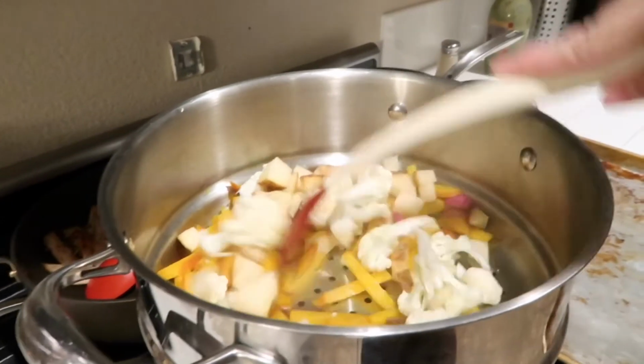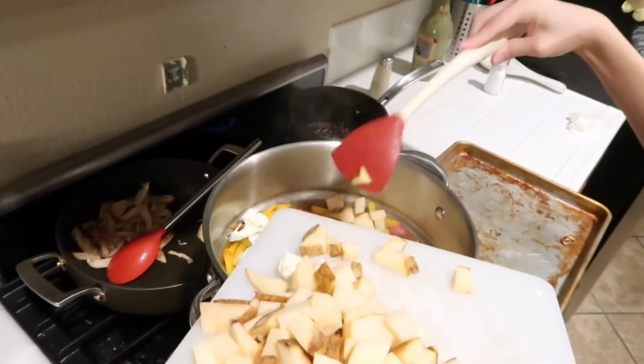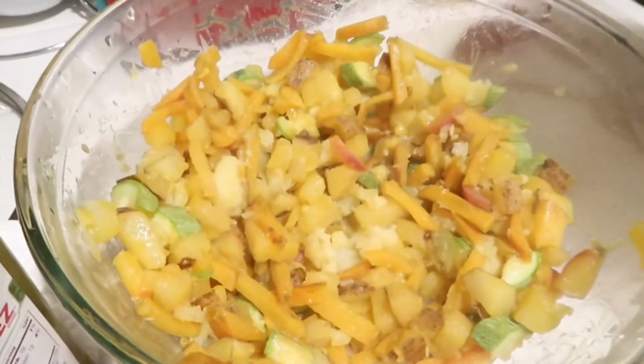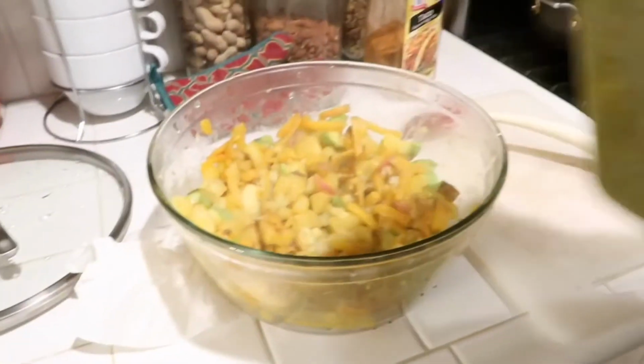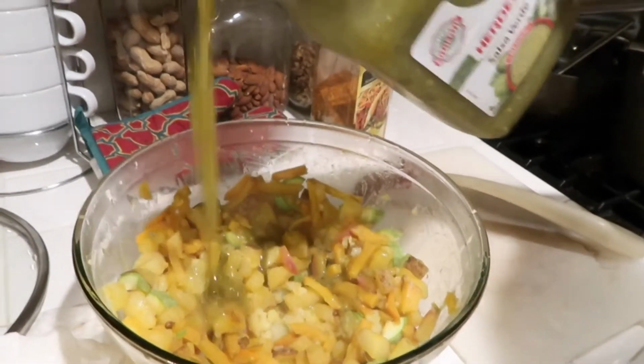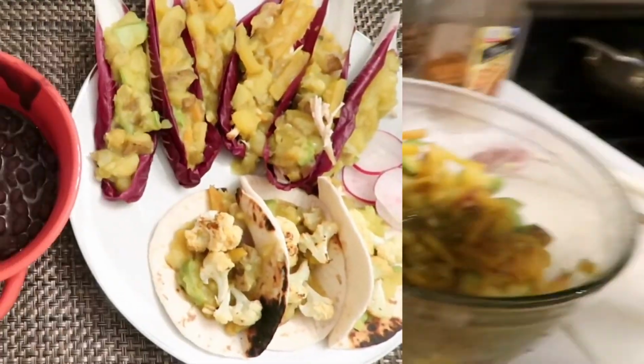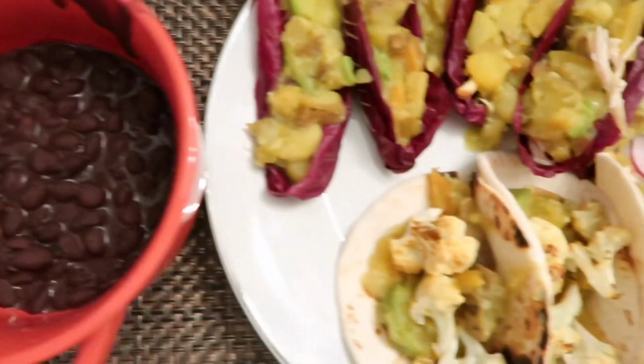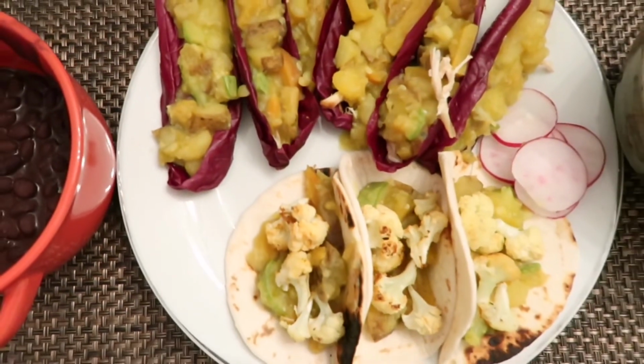By the way, you want to let the harder veggies steam longer than the potatoes and zucchini and squash because it takes longer, and then you want to add them in later. And for this last part is the salsa verde, which is very essential. And here you have it, my Taco Tuesday, at least my version of it.